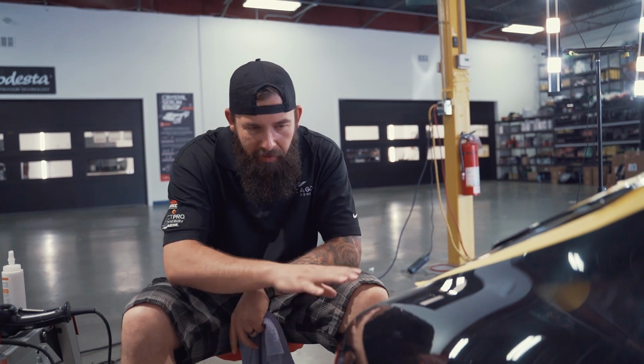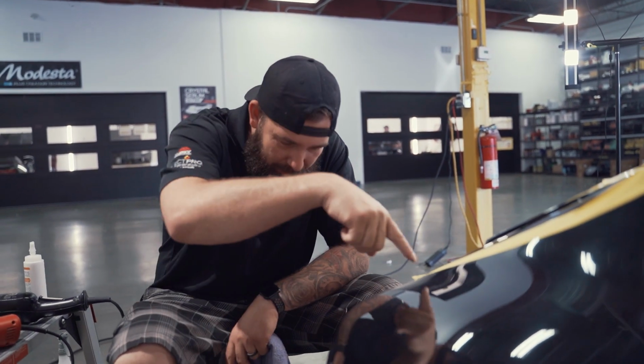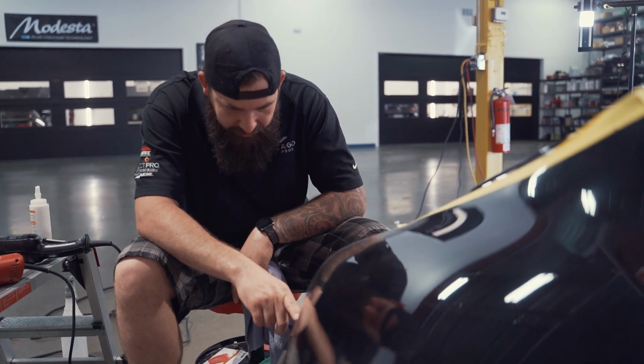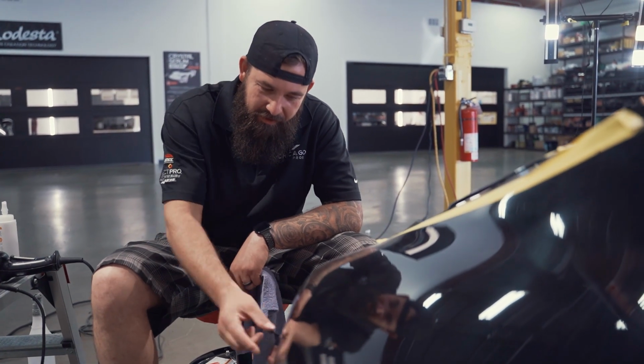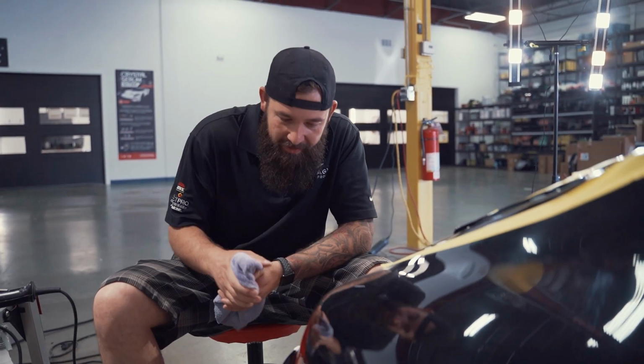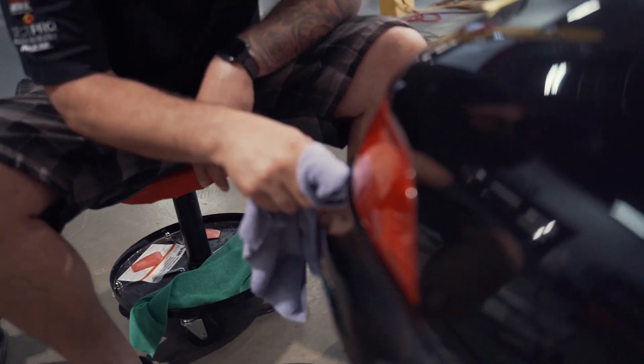Working my way over to this fender here where we got the burnt spot. We also got a small burn spot on the bumper here too, so I'm just gonna work it with my finger right around that burn spot, and we'll just do a light polish. I don't want to make it any worse than it already is.